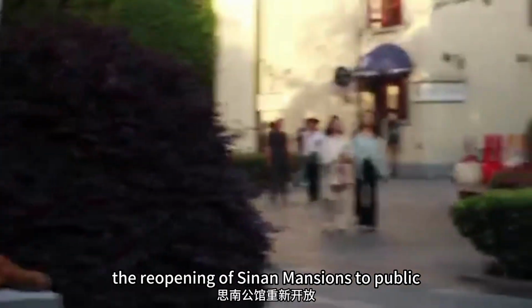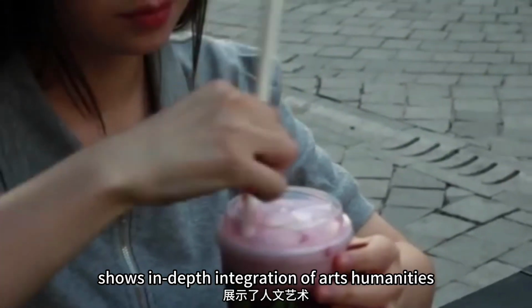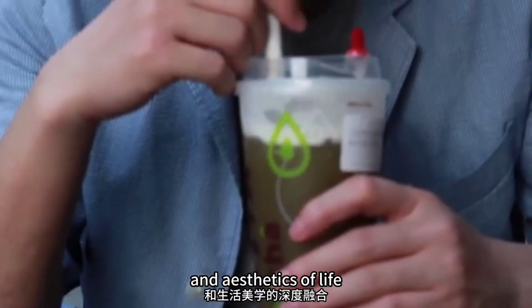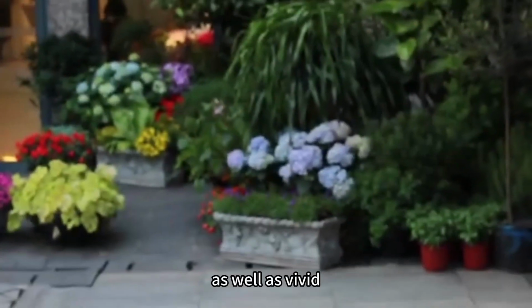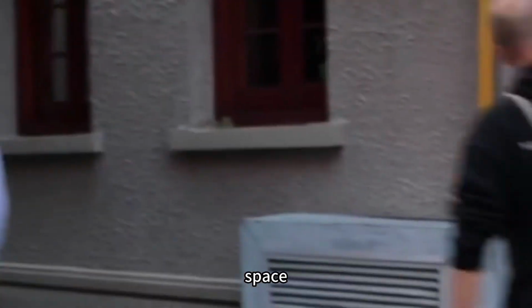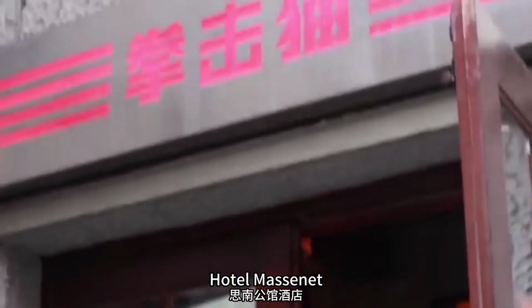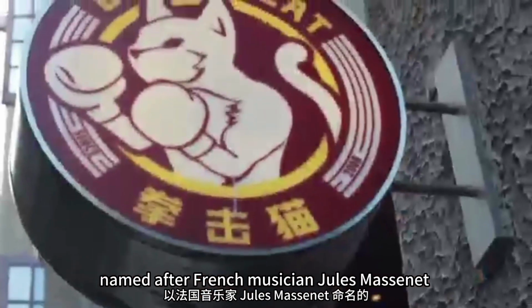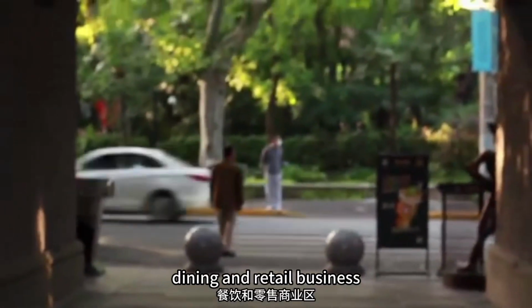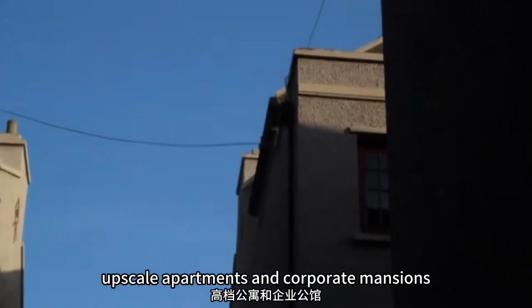The reopening of Sinan Mansions to the public shows in-depth integration of arts, humanities, and aesthetics of life, as well as a vivid elaboration of the lifestyle of modern urban public space. Sinan Mansions includes 4 functional divisions: Hotel Massenet, named after French musician Jules Massenet, Commercial District, Dining and Retail Business, Upscale Apartments, and Corporate Mansions.